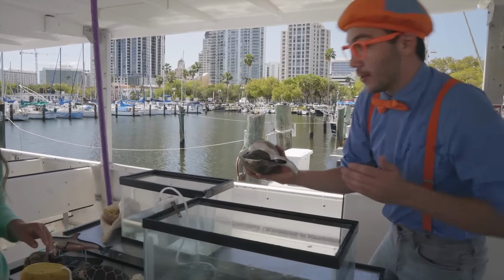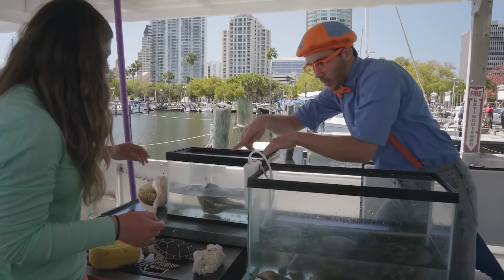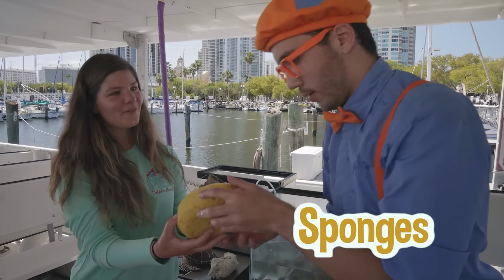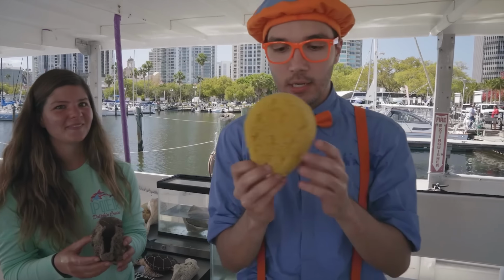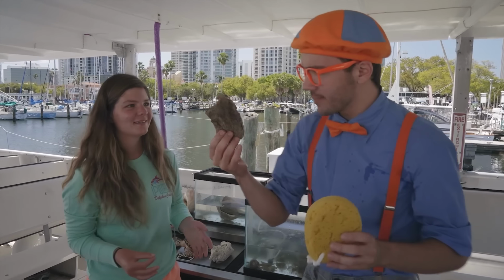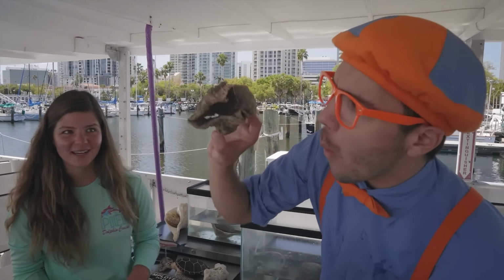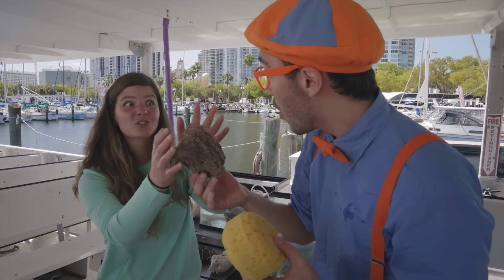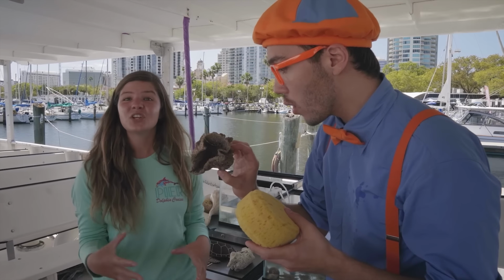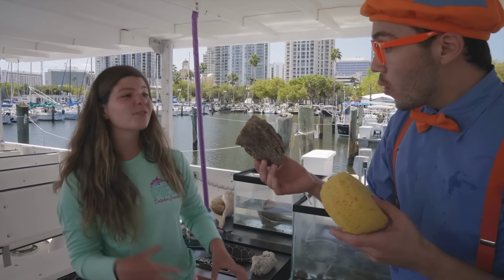Whoa, it's been pretty cool learning about all these different sea creatures. Well, Mackenzie, what are those right there? So these are sponges. Do you notice the difference between the two of them? Well, this one right here looks kind of new. It's the color yellow. What about this one? Well, this one looks like a sponge, but it's a little bit dirty. It is dirty. I just found this one. This one's fresh off the beach. They are living here in Tampa Bay, and they're really great for our environment because they're able to filter hundreds of gallons of water every single day.